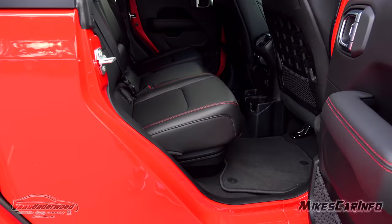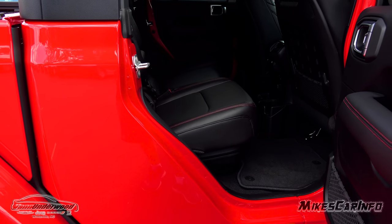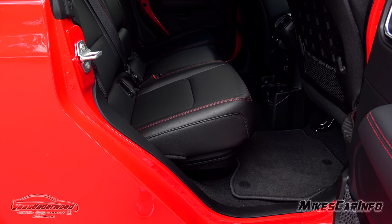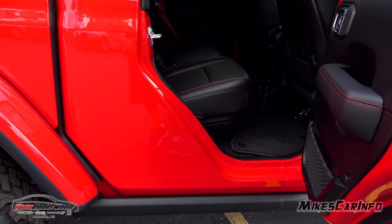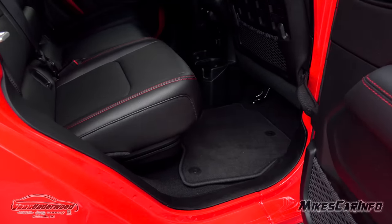So you can see the doorway slants right in here, so that way they can match the four-door Wrangler Unlimited doors. And also that probably helps a little bit out with the side safety as well.